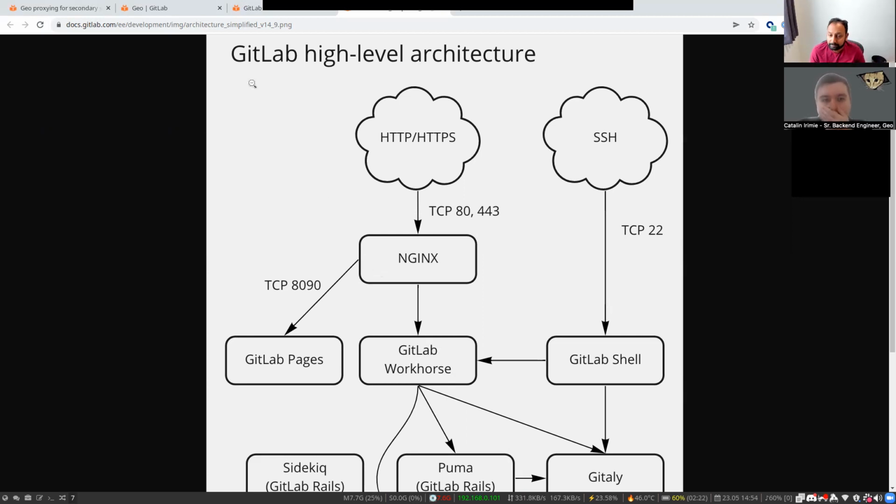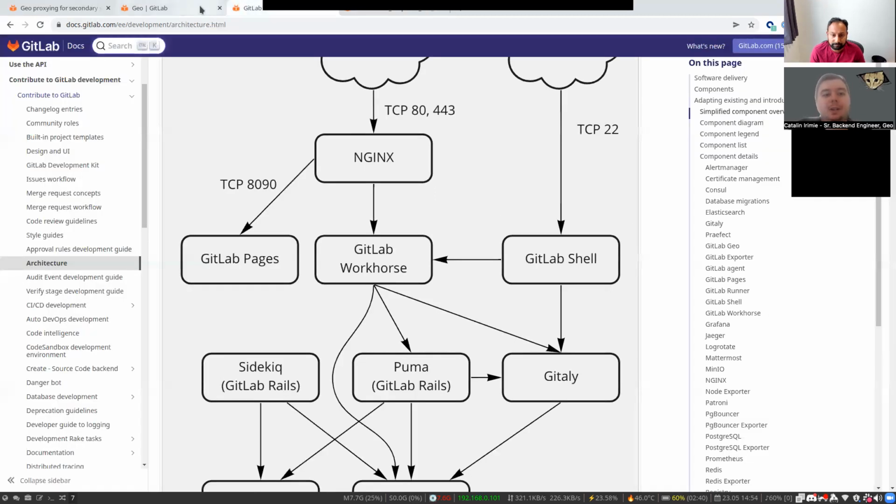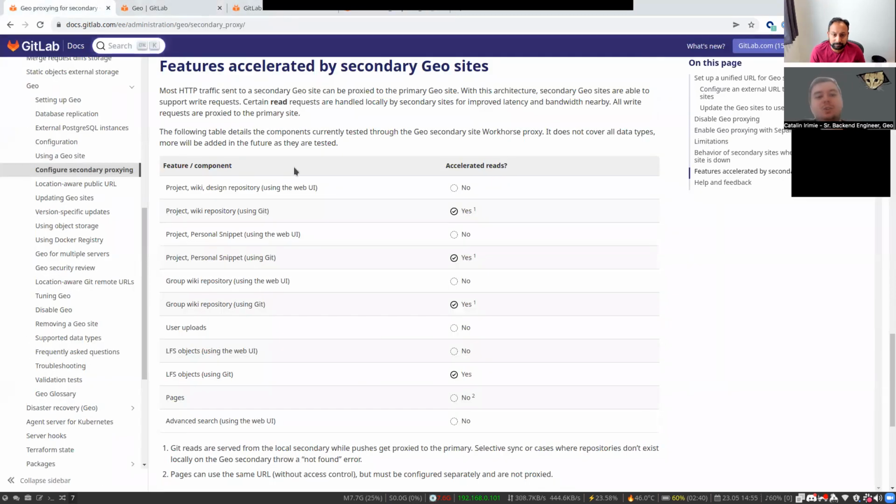Okay. And from this table, essentially, because we know that the geosecondary has data replicated to it already, we can accelerate some of the read-only requests by serving the data locally where that is the case and where we know it's possible. So in this case, we have a table here.